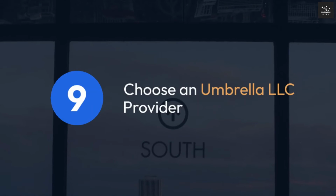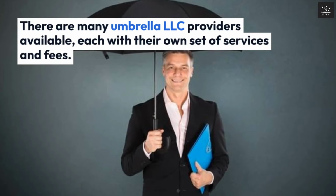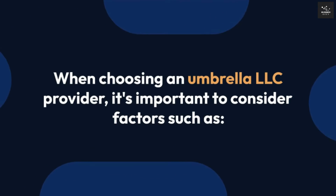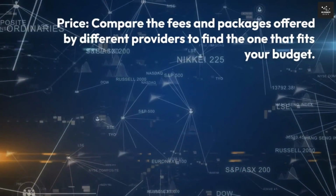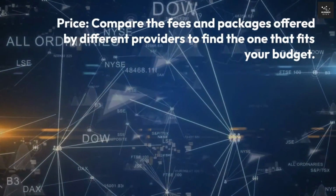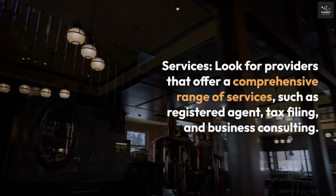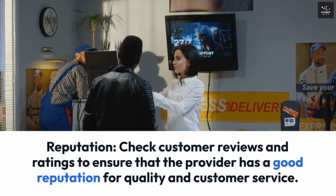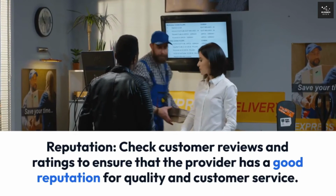Step 9. Choose an Umbrella LLC provider. There are many Umbrella LLC providers available, each with their own set of services and fees. Incfile is a popular provider. When choosing an Umbrella LLC provider, it's important to consider factors such as price. Compare the fees and packages offered by different providers to find the one that fits your budget. Services. Look for providers that offer a comprehensive range of services, such as registered agent, tax filing, and business consulting. Reputation. Check customer reviews and ratings to ensure that the provider has a good reputation for quality and customer service.